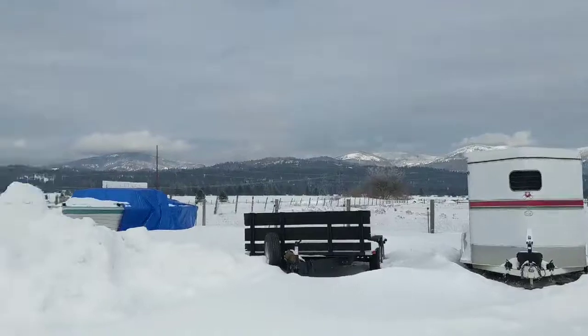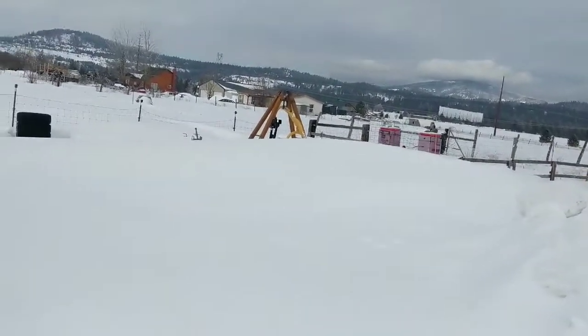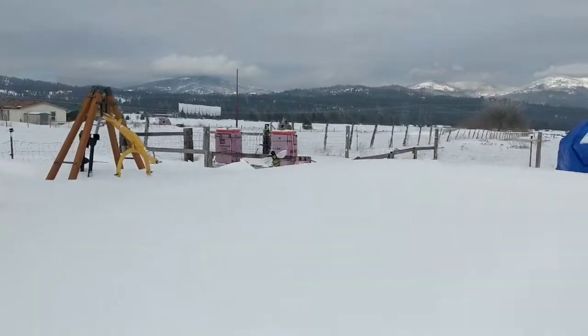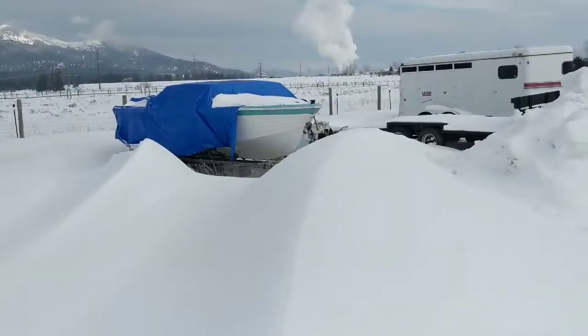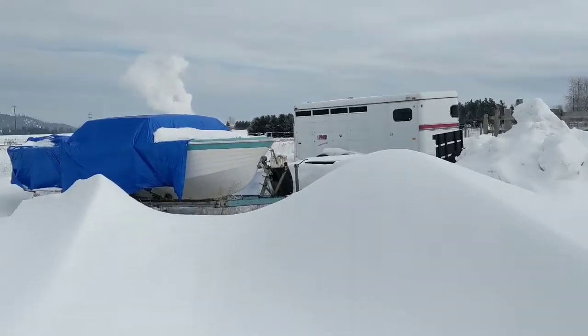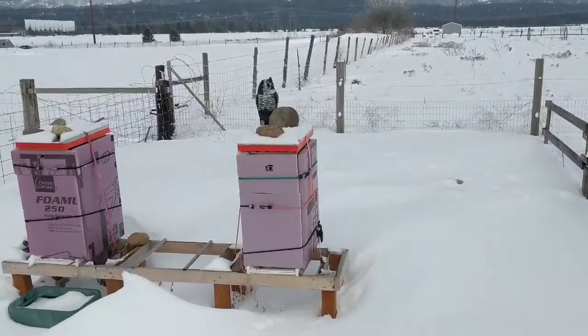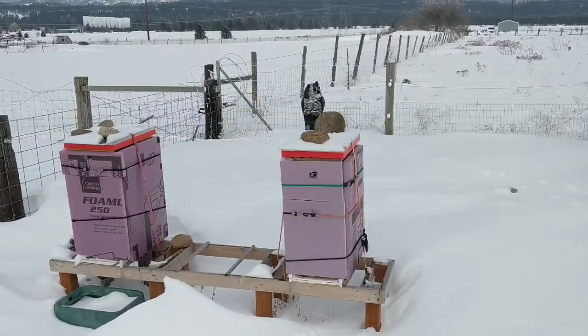These drifts are enormous. Look at this thing. Oh, it missed the bees. Awesome. The drift is right in front of the hives here, and it might be hard to tell on camera. You can see here that drift from ground level is probably 5 feet. So much snow out here, but my hives look okay. So far, they're not snowed in. I see bees out. Huh. All right, I'm gonna shut this thing down and get in there. We'll take a look, see how it's looking.